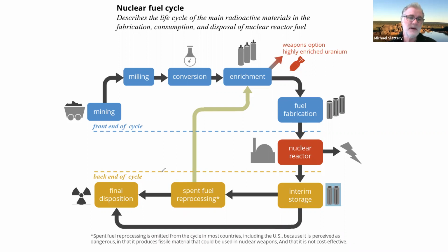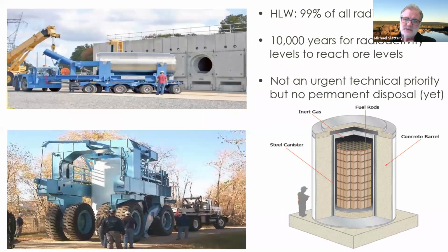They do in France. But ultimately, the back end of the cycle has to focus on final storage, final disposition. And therein lies the problem. There are no permanent storage facilities anywhere in the US or anywhere in the world.